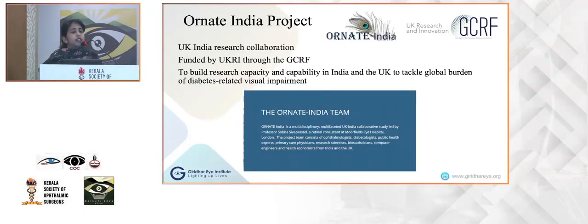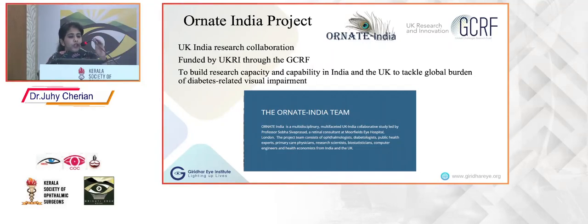The Smart India study was part of the Ornate India project, which is a UK-India research collaboration funded by UK Research and Innovation and the GCRF, the Global Challenge Research Fund. The Global Challenge Research Fund was started by the UK government in 2015 with the primary aim of dealing with global challenges across low and middle income countries.